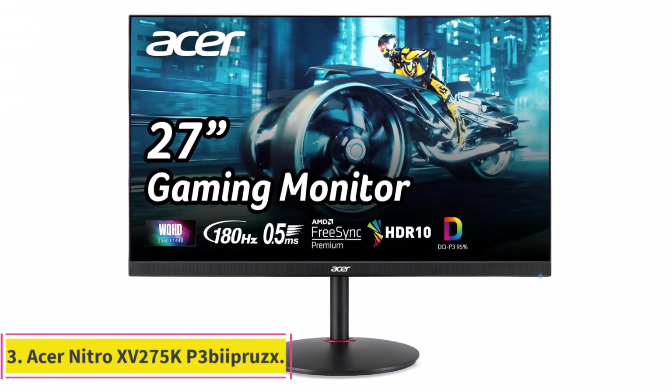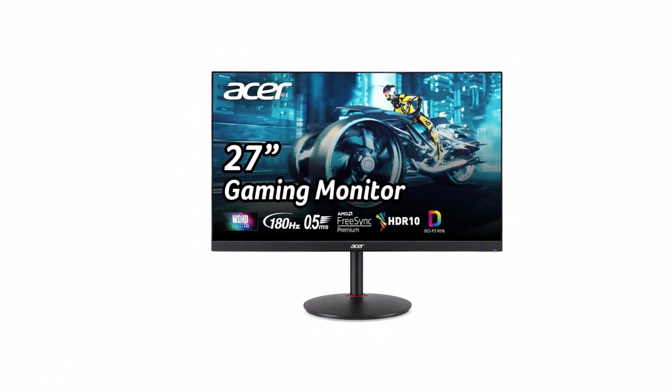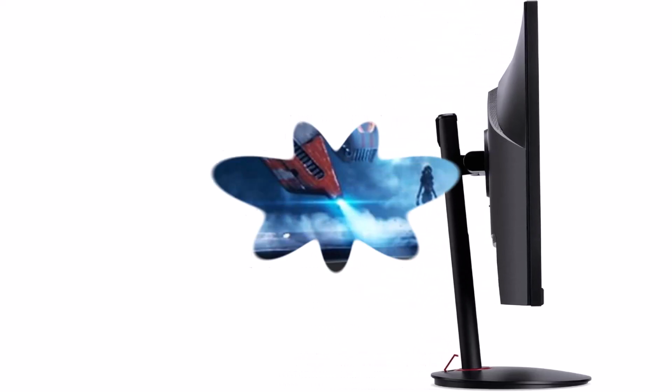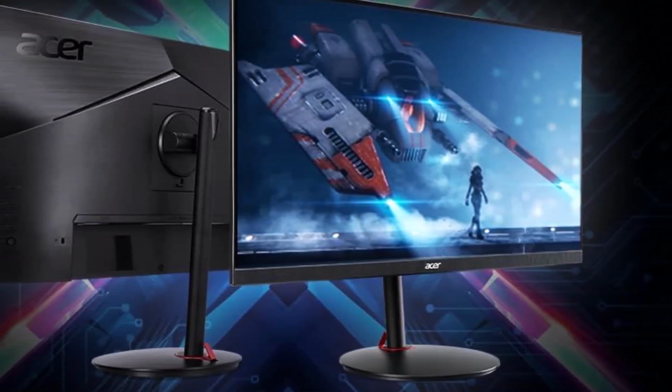Number 3. Acer Nitro XV275K P3 biipx. If you're looking for a cheaper 4K gaming monitor in the mid-range price category, check out the Acer Nitro XV275K P3 biipx instead. It has a lower refresh rate than the Samsung Odyssey Neo G8 S32BG85, which is the trade-off as you drop down price categories. However, it has similar picture quality to the Samsung because it also has mini-LED backlighting, but it has a lower native contrast ratio, so blacks look gray against bright highlights if you don't use local dimming.